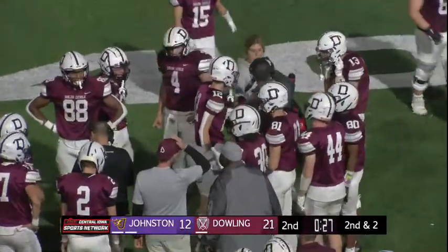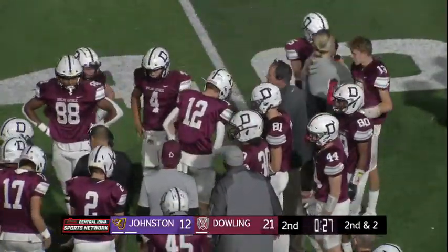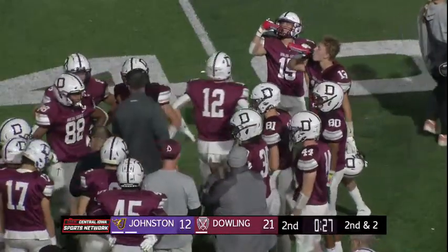Matter of fact, timeout called by the Maroons. So we'll keep it here. 27 seconds left to go in the first half. 21-12, Dowling with the lead over Johnston.